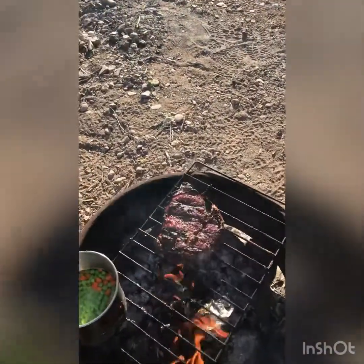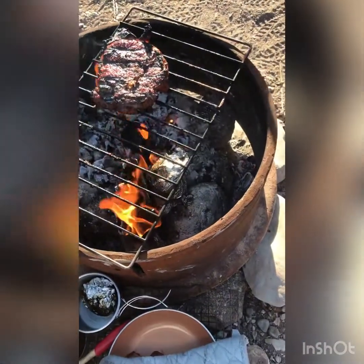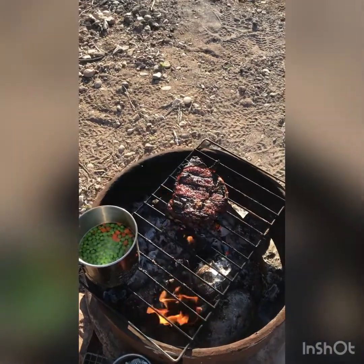Oh my goodness, look at the sizzle on that thing. And that potato down in there. Looks like I'm making a smoked offering. A burnt offering?